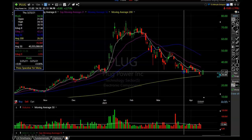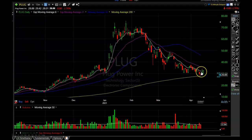This one was probably about the same. Low at $30.10, a high at $34.18, so you can see another $4 move. So a $4 move from here would not be exaggerating for Plug, and if it does that, these options are going to pay off very well.